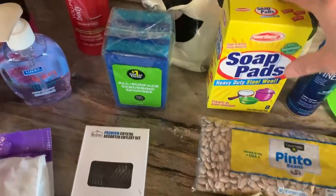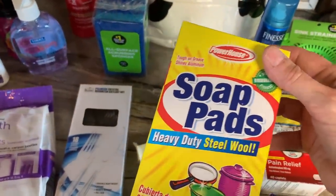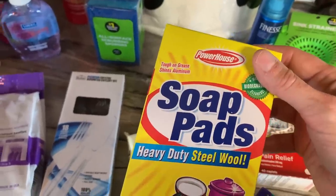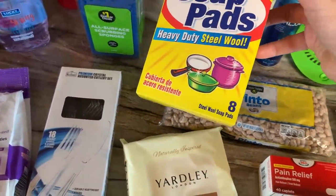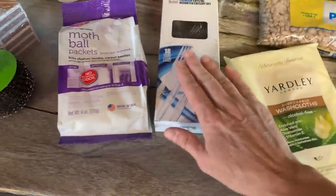In addition to that, I picked up a pack of this steel wool. That's right. You're going to want to clean your dishes. You're going to want to clean your pots and pans and all kinds of different things. So I picked up on that. Look, 8 of them in there for $1. Can't beat that. Remember what I said?